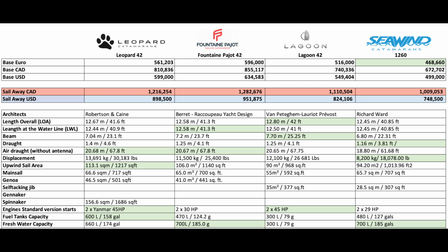Upwind sail area, it's the Leopard in the lead at 113.1 square meters. And then it'll be the Fountain Peugeot at 106, followed by the Seawind at 94.2, and then the Lagoon at 90.0 square meters. Heading down to the engines, the Leopard and the Lagoon have the two 45 horsepower, and then the Fountain Peugeot at twin 30s and the Seawind at twin 29s.